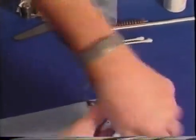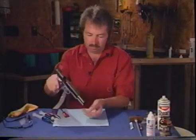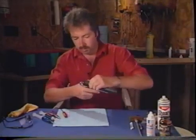Now we retract the slide. We've taken the pressure off our takedown pin. It should fall out now. There we go. Takedown pin out. Now the gun is fully reassembled.